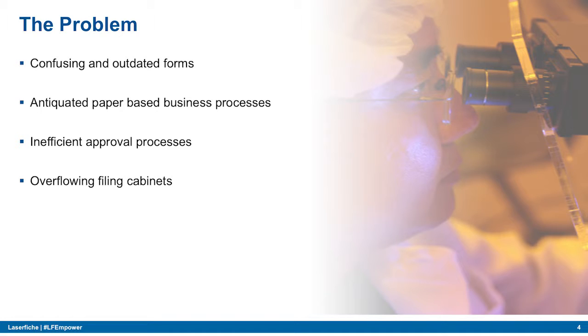We had inefficient approval processes. We would have students dropping off forms into folders on advisors' desks that needed department head signatures. The form might sit on that desk for a week before someone would finally move it to the department head's desk, and if they're in the office, they'll get to it. If not, well, it'll wait till they return.